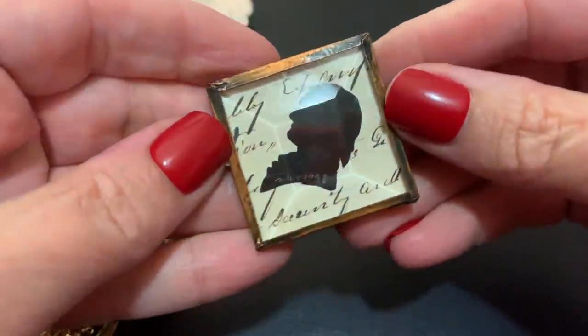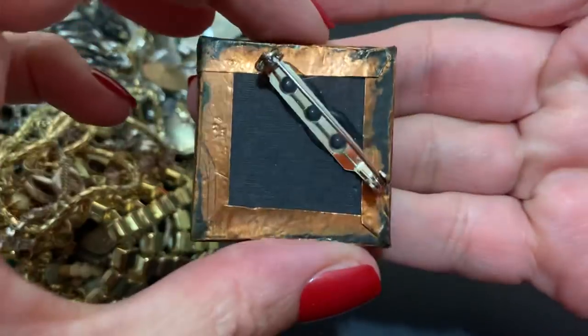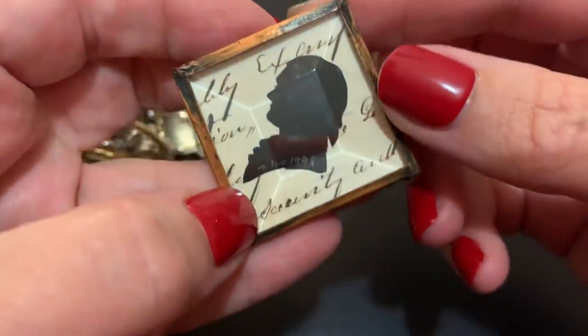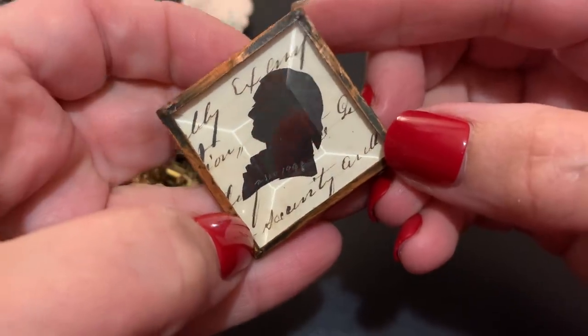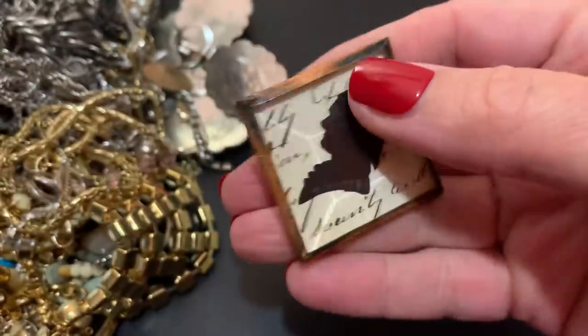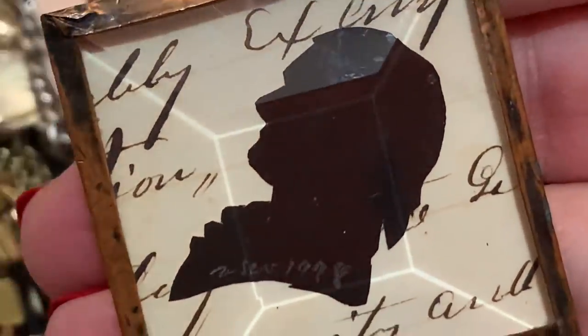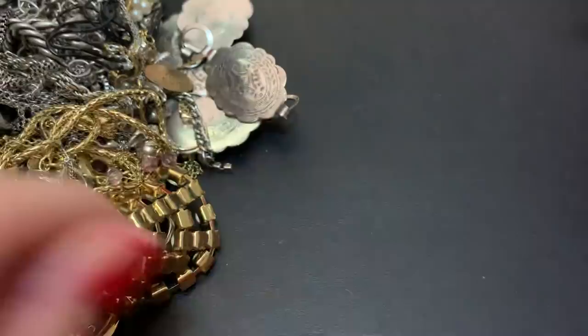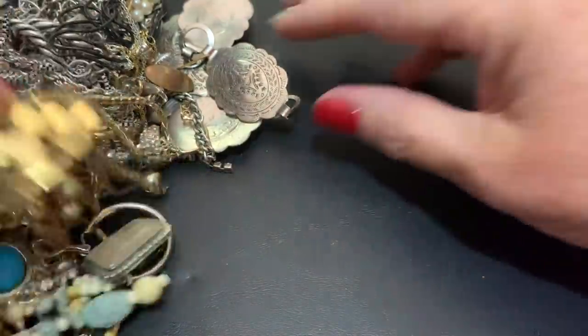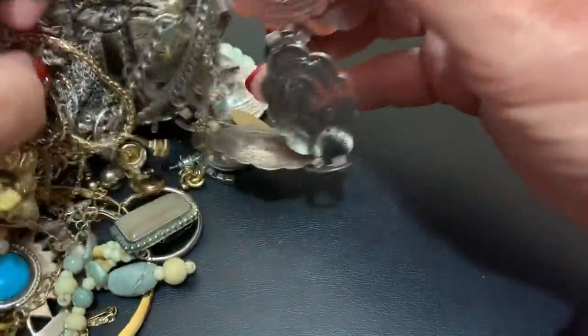Let's see. This looks to be handmade to me. What does that say? Something 1998, maybe? I was gonna say George Washington, but no, I don't think that's it.